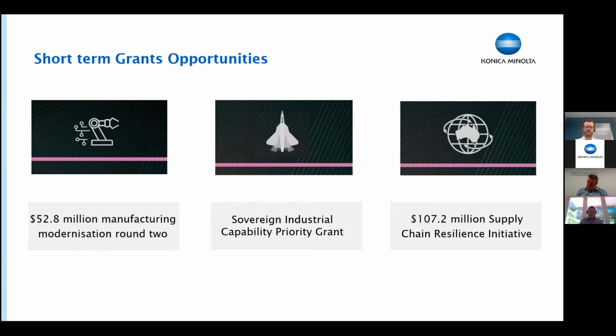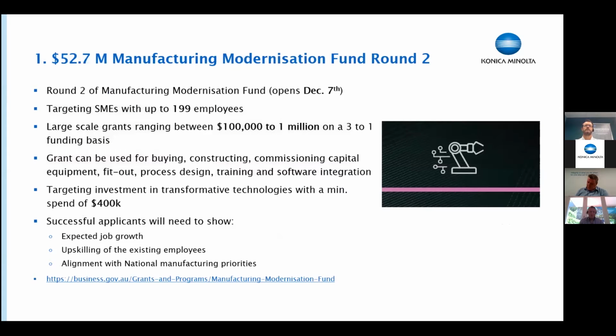So if you go to the next slide, Matt. This particular grant is scheduled to open on December 7th. It's targeting small and medium enterprises with staff below 200 employees. It's a large-scale grant, ranging between $100,000 and $1 million in funding on a 3-to-1 funding basis. So that means that the government will fund 25% of an eligible project, with a minimum spend of $400,000. The grant can be used for buying, constructing, commissioning capital equipment, fit out, process design, and software integration.